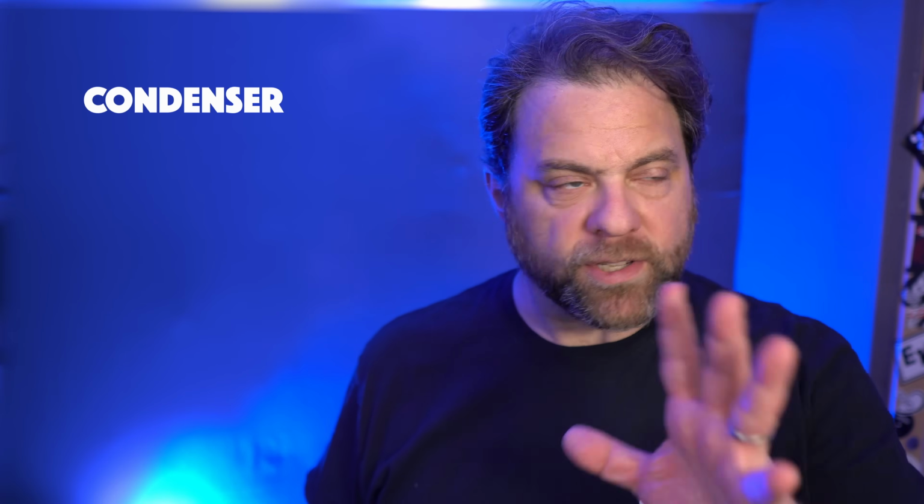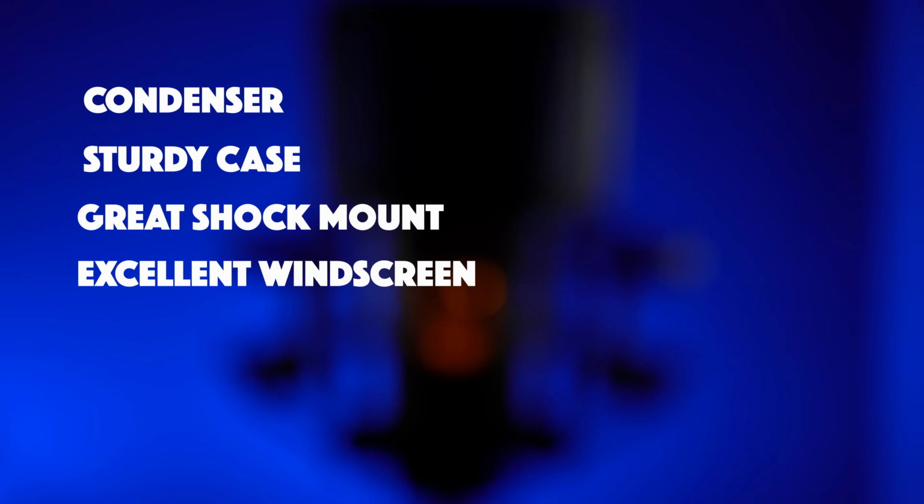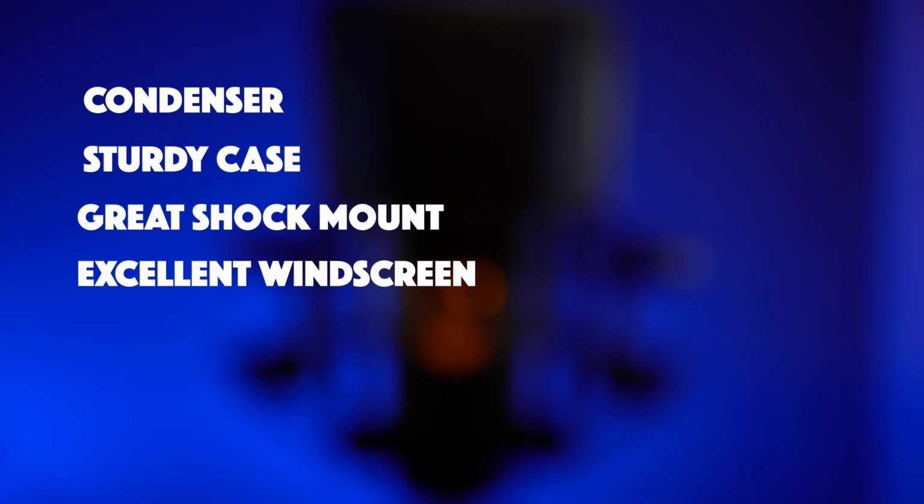It's a condenser, of course. That part, it's obvious. I need all the detail. But I want some trimmings. I want a sturdy case to protect it when I'm not using it. It's got to have a fantastic shock mount. I want an excellent windscreen, built in but removable.